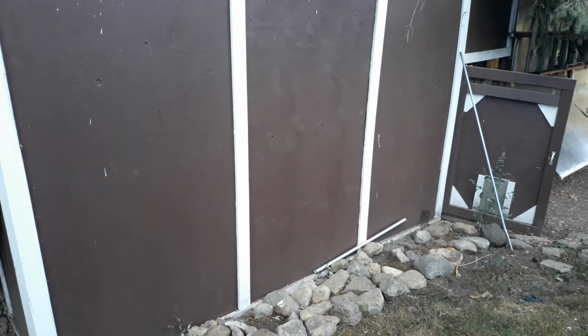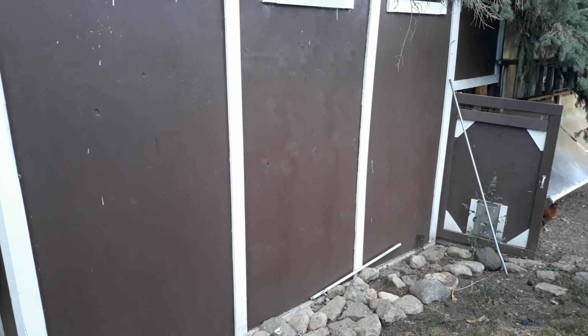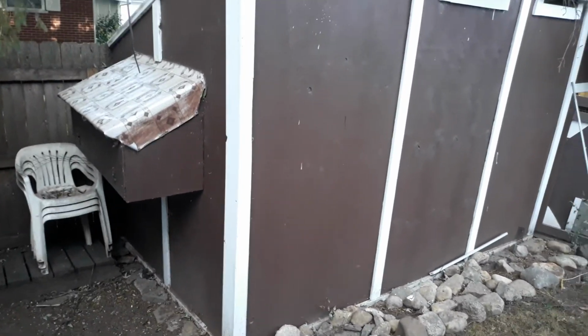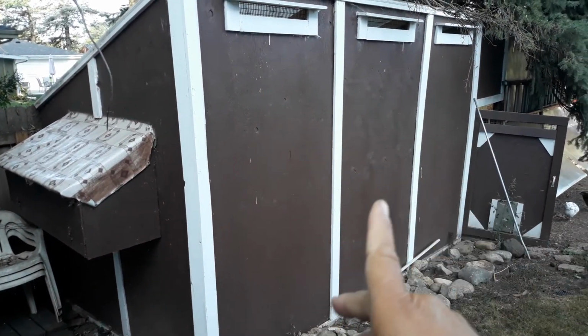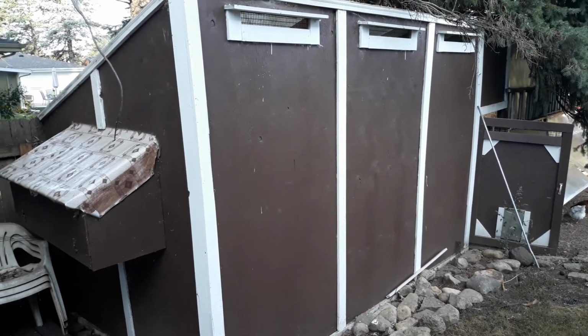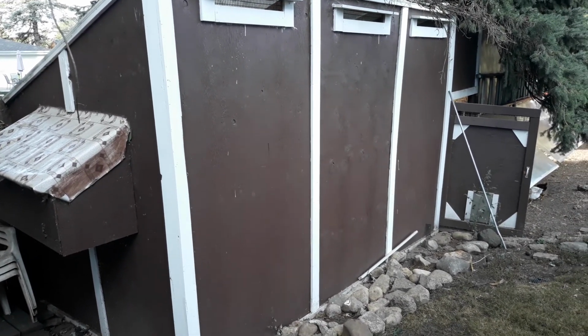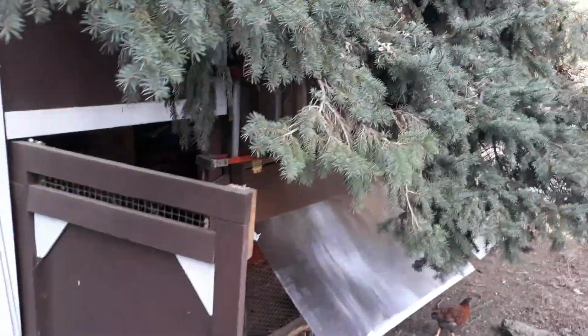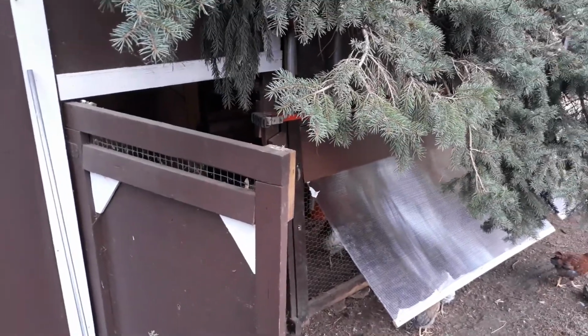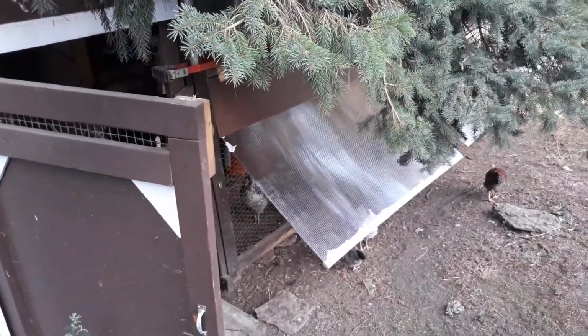But after 4 years, I finally finished my coop in all its glory. So I built this last year. That's the extended coop. I figured I was going to have to expand because I was going to end up with more birds. So I built that last year with one eye. Well, I've only had one working eye for a year, so I guess I've built most of this with one eye.